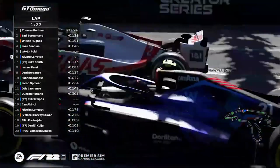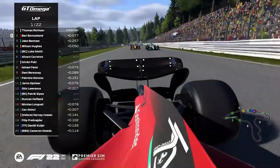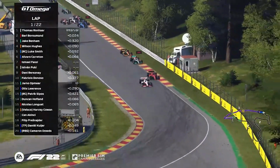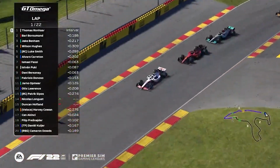But here comes East Van Pookie, who's got the inside line with a train of cars, looking to get themselves into the mix. Barry Burman going for the lead against Thomas Ronhaar. Through they come. Ronhaar shuts the door as Burman stays in P2.